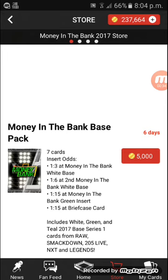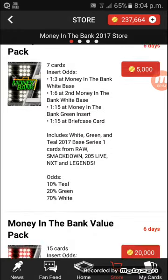So it looks like they're not guaranteed 5,000 coins per packet, and I only have 237,000 coins in the bank. 1 in 3 chance of getting a white base card, 1 in 6 chance of getting another white base card, 1 in 15 chance of getting the Money in the Bank green insert, and 1 in 15 chance of getting a briefcase card.